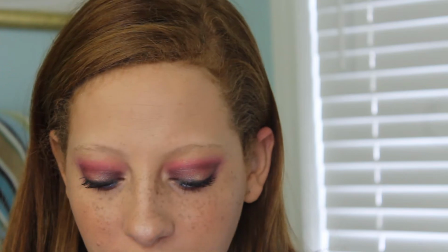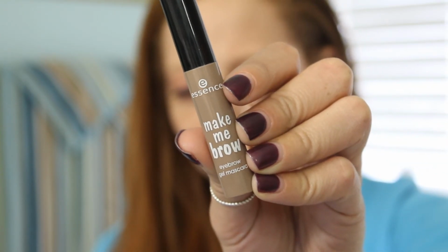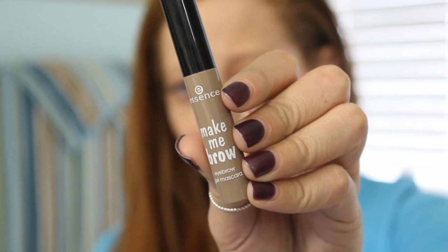Lastly, for the face, for my brows, I'm going to be using the Essence Make Me Brow Eyebrow Gel Mascara. This is in the shade Blondy.